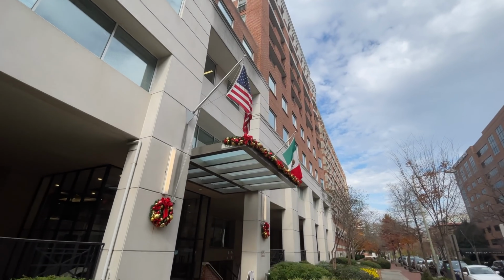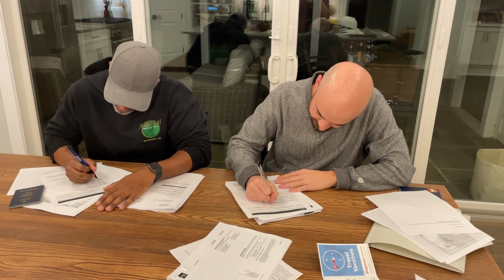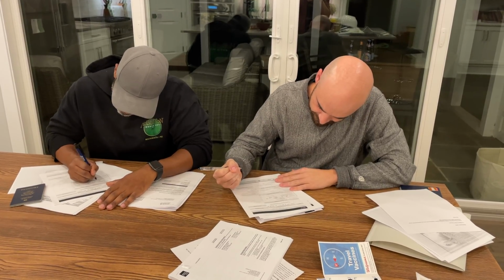This process has to start outside of the country of Mexico. You have to do it in the States. We decided to do it in Washington, D.C. The first thing you're gonna need is the application and your financial documents from your bank going back 6 months.